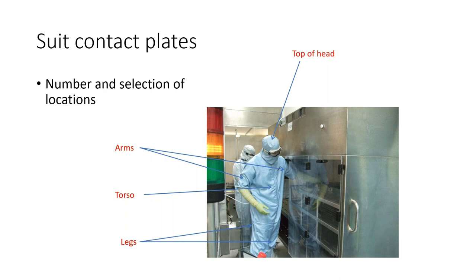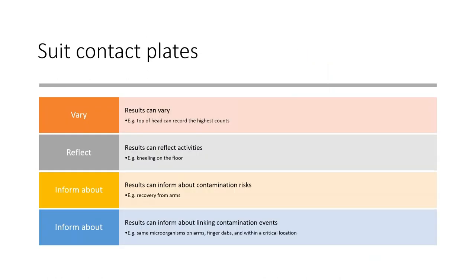But every facility will have a different approach on how many they take and why they take them. And results can also vary. From my experience, it's top of the head that tends to record the highest counts, but also the data generated can inform about key activities. So if you're getting something up from a leg periodically, you suddenly might find that there's some awkwardness that requires the cleanroom operator to kneel on the floor. And again, you probably want to design something that prevents that from happening.